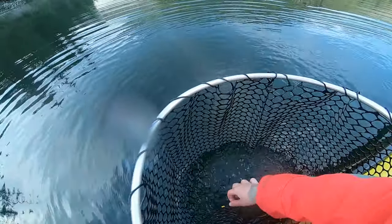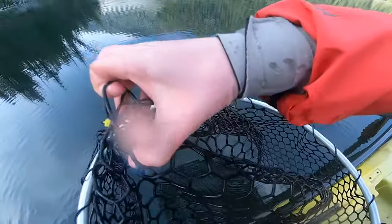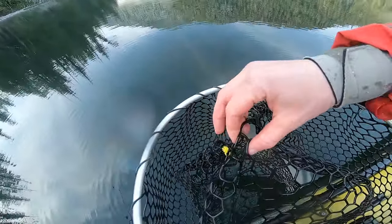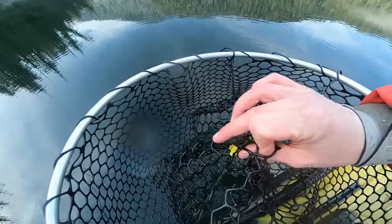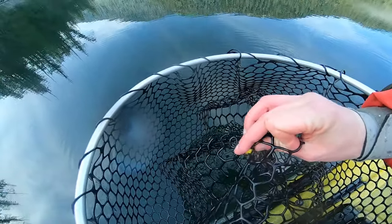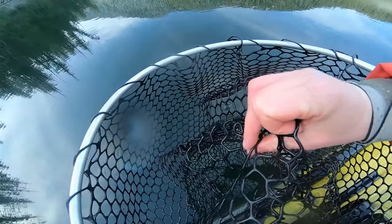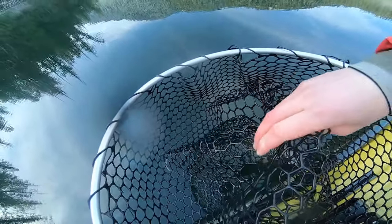He just swam through a hole in the net. That hole right there. Guess I need to patch that up like I patched up the other hole that's beside it. Although that's probably not a great way to patch it because this thing might be rough on a fish. I'll maybe figure out a way to patch both of them differently.